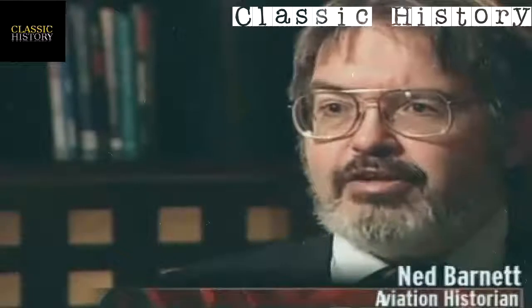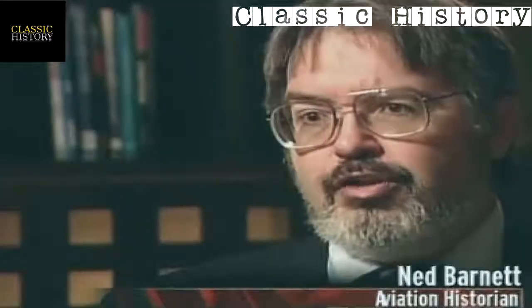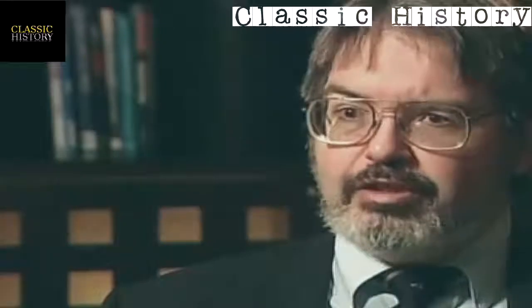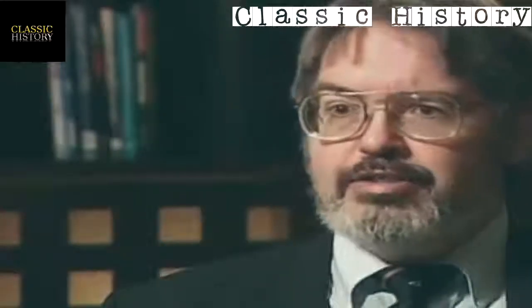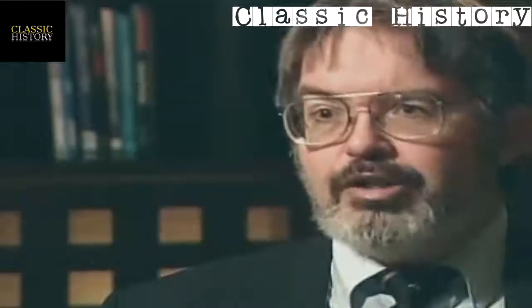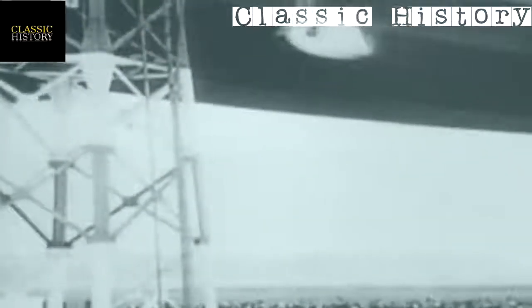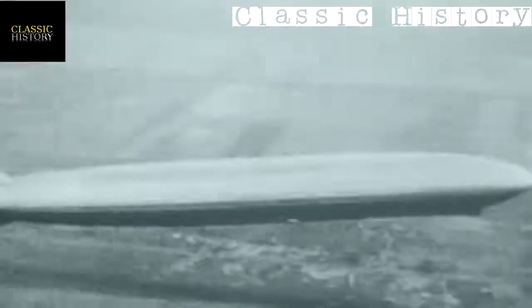The R-101 was designed to be the largest airship that had ever been built. It was designed to have range sufficient that with just a couple of intermediate stops, it could go from England to India in less than a week, carrying 60 passengers in remarkable luxury. Although Germany had a successful airship design with the Graf Zeppelin, Britain sought to improve upon it with the R-101.